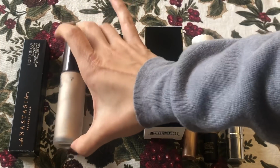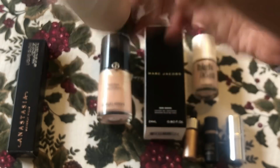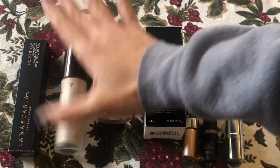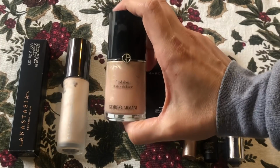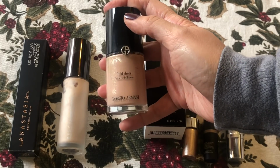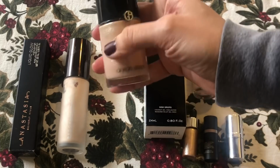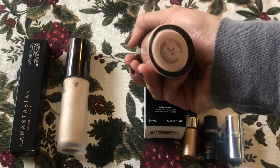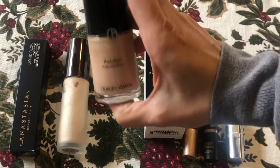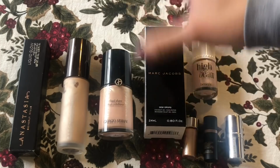Then this is the Becca Shimmering Skin Perfector, the Backlight Priming Filter. I have this under the liquid highlighters because I use it as a highlighter, not as a primer. Then this is the one that comes with the primer that I was talking about from Armani. This is the Fluid Sheer in the color number 2. I love this. I had used this in several foil packs, and I loved it. So when I saw it during the Nordstrom anniversary sale that one time, that's why I picked it up.